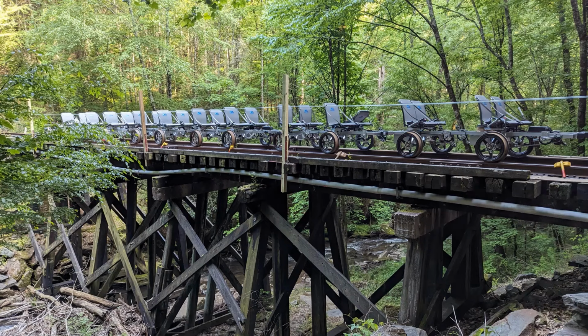But first, before I show those videos, I'll show some time-lapse videos of our trip going all the way up from Andrews to the tunnel, turning around and coming back. I hope you enjoy these videos, and I hope if you're in the area in southwestern North Carolina, you'll try this out. Really a very fun experience for our whole group.